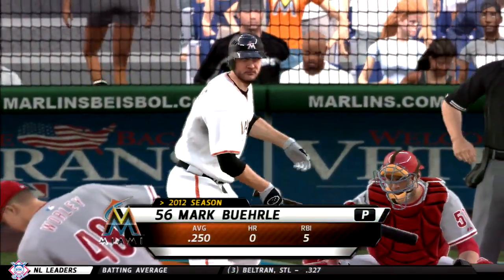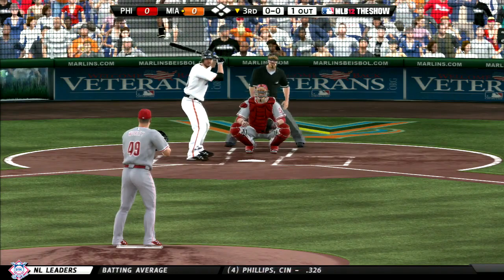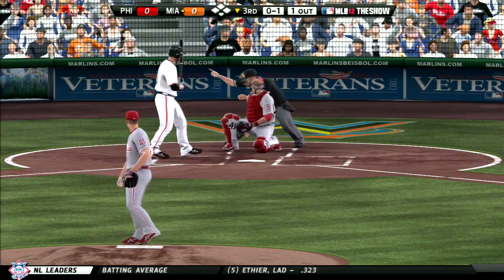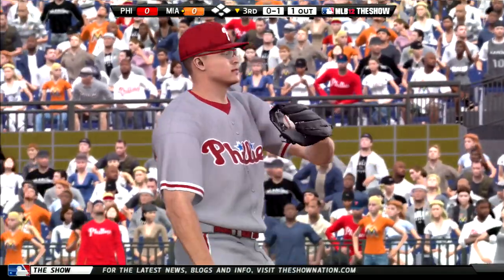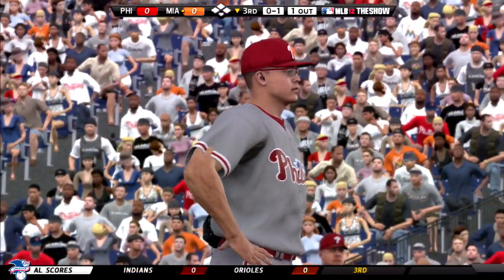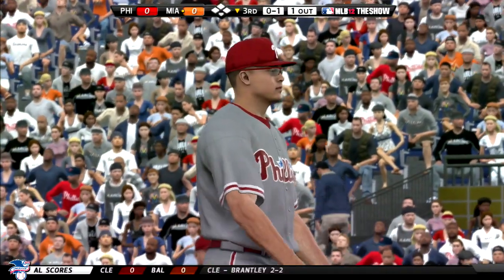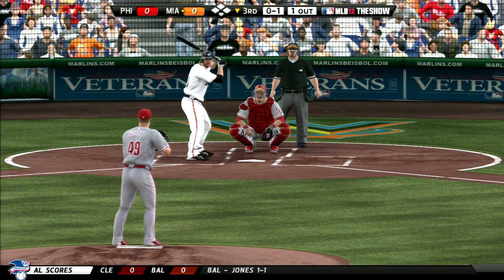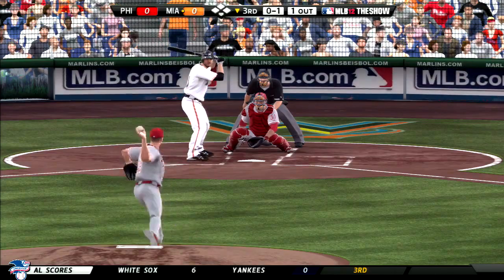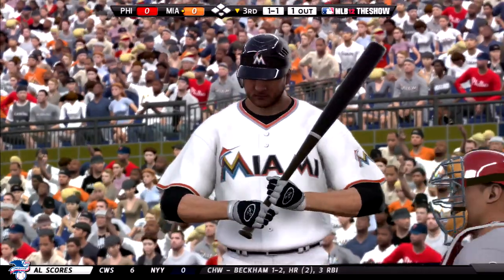Mark Burley digs in at the plate. And here's a fastball called for strike 1. Boy, he's just sailing along now. Now here's the pitch. Now a breaking ball runs in on him as he's got to get his hands out of the way on that pitch.